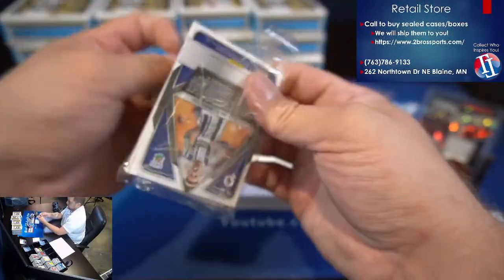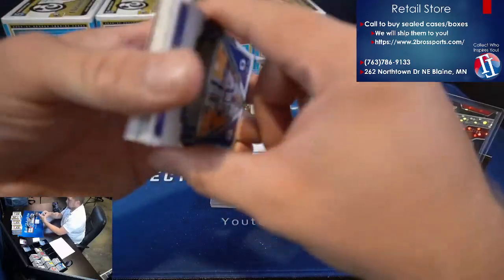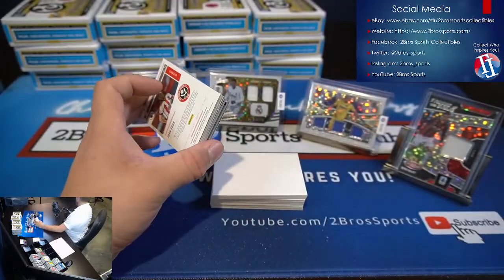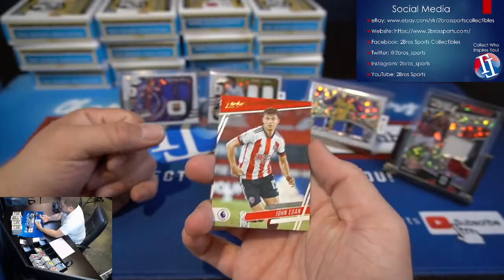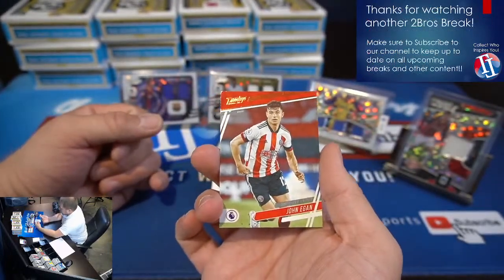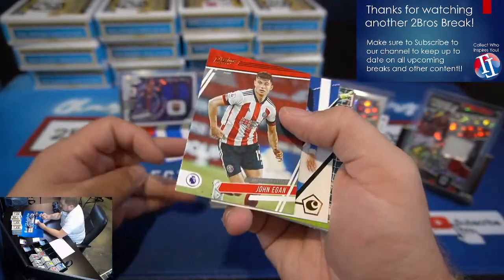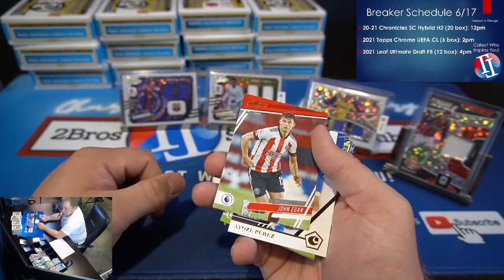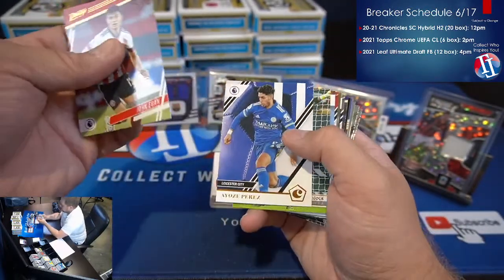Is one of these an auto, and is it on top? Because they're both flipped backwards here. This might be a John Egan auto. Let's see. No, just flipped over. Trying to mess with us. John Egan. That's weird. I don't know if that's some kind of variation or something, or it could just be that it was flipped. Either way, it goes to Sheffield.